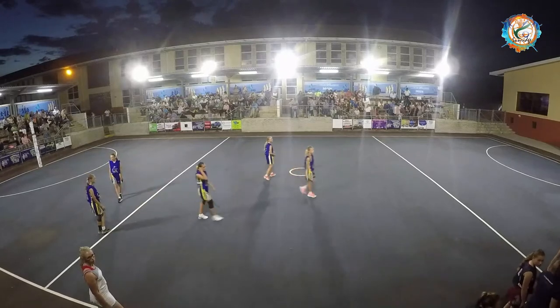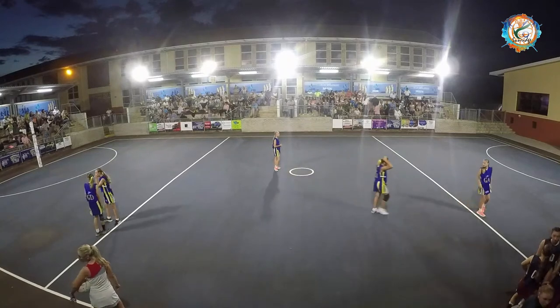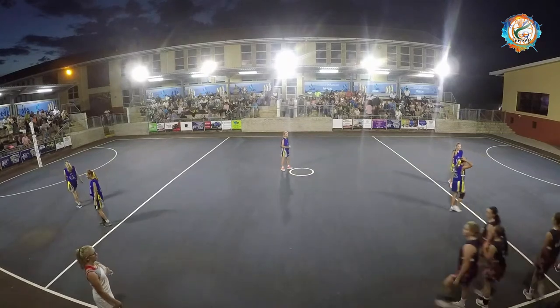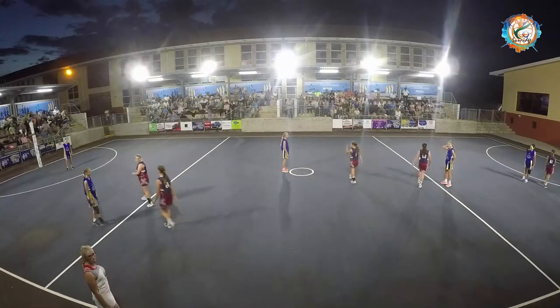Right, that should be the end of load shedding, so they're just going to switch the lights over. And next up on court, Kenner and Newton Park.